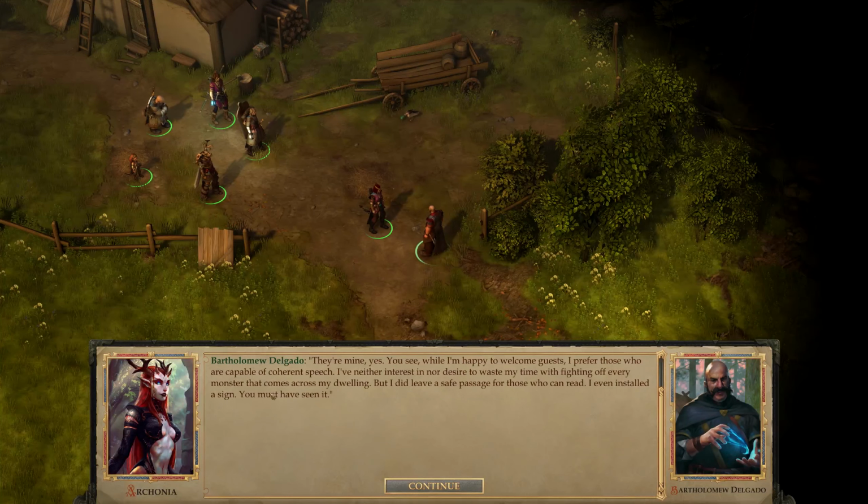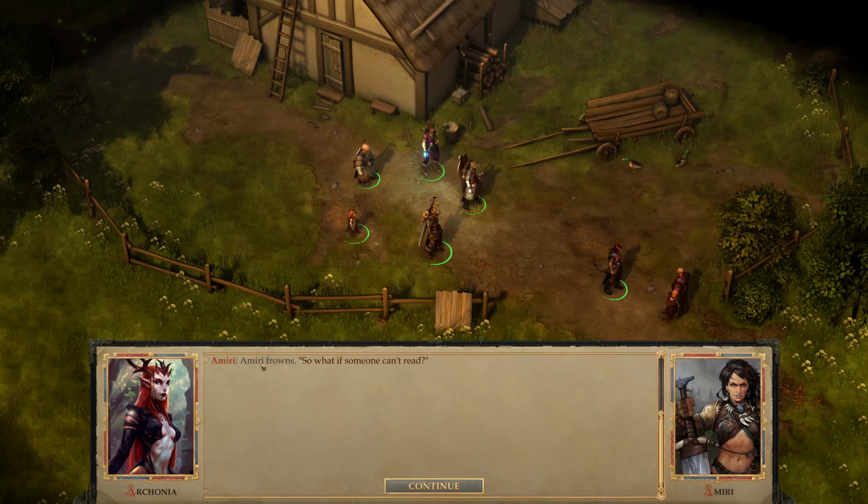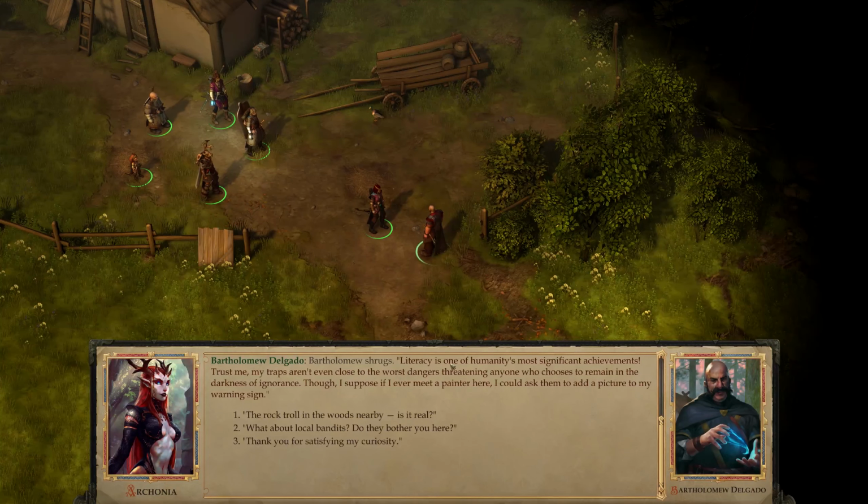Those traps in the woods, are they yours? They're mine, yes. You see, while I'm happy to welcome guests, I prefer those who are capable of coherent speech. I've neither interest nor desire to waste my time fighting off every monster that comes across my dwelling. But I did leave safe passage for those who can read, even installed a sign. You must have seen it. Amiri frowns. So, what if someone can't read? He shrugs. Literacy is one of humanity's most significant achievements. Trust me, my traps aren't even close to the worst dangers threatening anyone who dares remain in the darkness of ignorance. Though I suppose if I ever met a painter here, I could ask them to add a picture to my warning sign. The rock troll in the woods nearby, is it real?